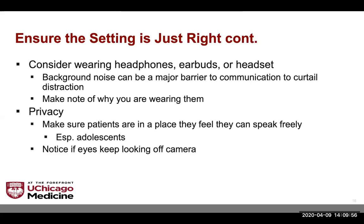Some other things to consider about the setting: think about wearing headphones, earbuds, or even a headset. If you are just using the audio from your computer or laptop, you can get a lot of outside noise and distraction. And if you're using potentially a larger headset, you might want to make a note of why you're wearing it. You can mention, I'm in a private setting, but I want to minimize outside noise, so that the patients you're seeing don't think that you're not in a private location.